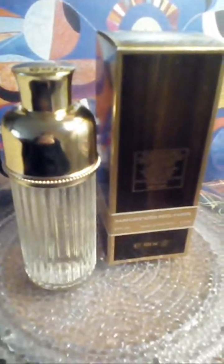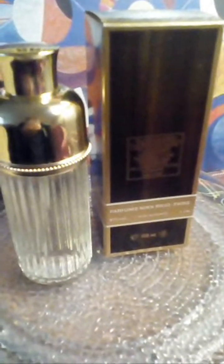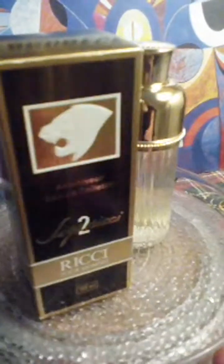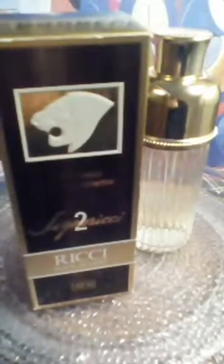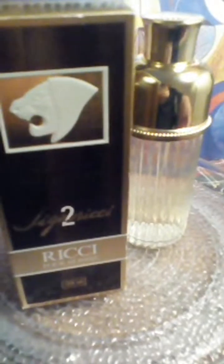I'm talking about a fabulous fragrance that now I'm going to introduce to you, or maybe you've been in touch with this fragrance before. I don't know, but it's one of my favorite fragrances. It's Signoricci number 2 by the house of Nina Ricci, released in 1975 and unfortunately discontinued again by Nina Ricci.